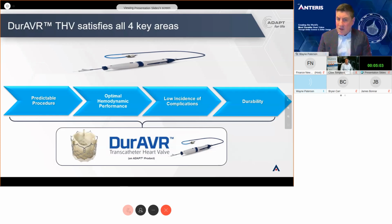Now, we're yet to see that in the TAVR because of our FDA TAVR study coming up this year. Complications, I think, will be on a par or better than what's available at the moment. And durability, this is the big one. We have the best anti-calcification treatment. That's one of the killers of these replacement valves. But also because of this single-piece design, we mechanically wear out far more slowly. And I'll show you the examples of that.